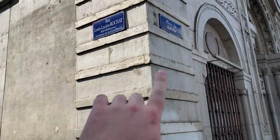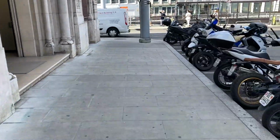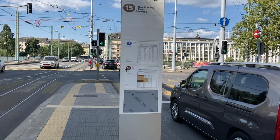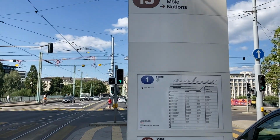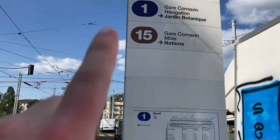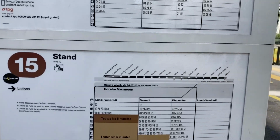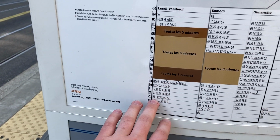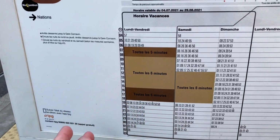Oh look, place the Bel Air. This Bel Air is following us, guys. See, number 15. So actually, number 1 goes to Jardin Botanique, which is Botanic Gardens. And number 15 goes to the station called Nations. The time is 15 past 4, and we get a tram every 5 minutes, so it should be here pretty soon.